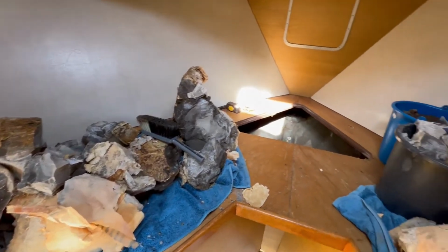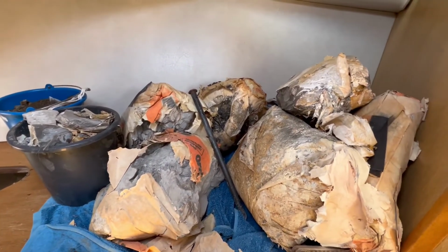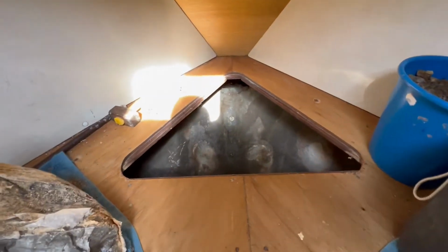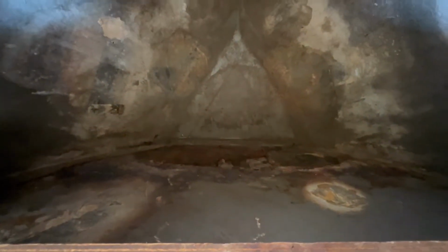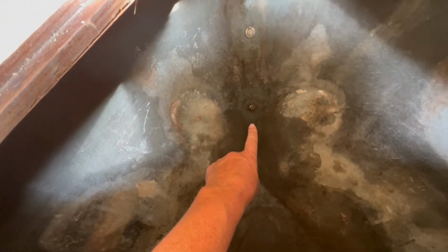So if you watched last week's vlog, you will know that we had an issue with a leak up in our forward cabin, and Tony had to break up all this concrete to get it out of the hole before we could even find the leak. And then we finally found where it was. It was a little bolt that was under the waterline, this one here. And so this week we're dealing with that now that it's out of the water.